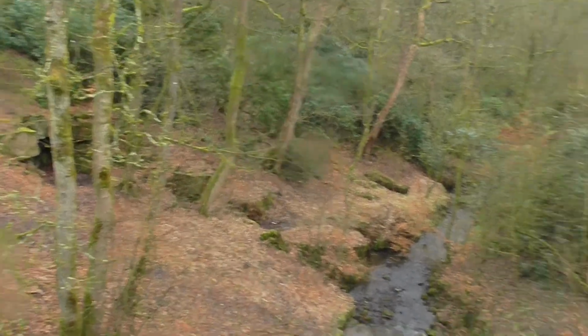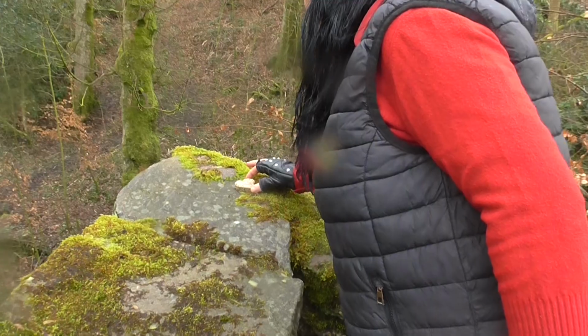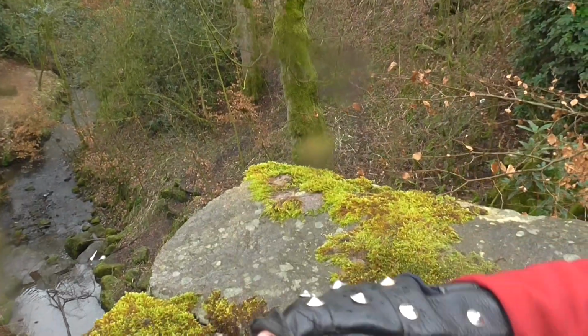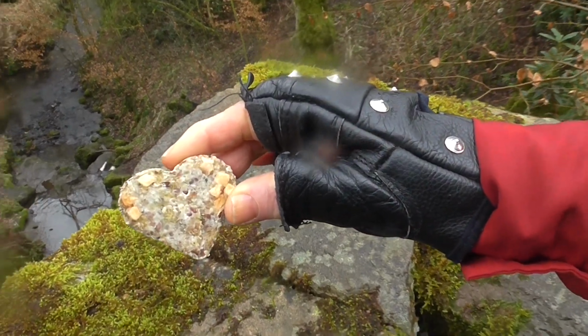Oh look, someone's put a heart there. That's interesting. Look, somebody's left a heart, Luke. That's nice because obviously somebody else knows, other people know this story. Somebody's left a heart on the bridge.